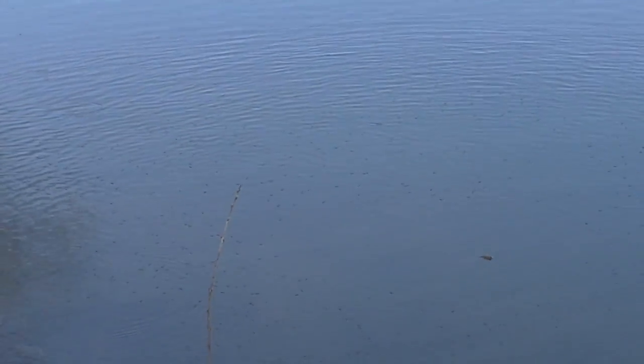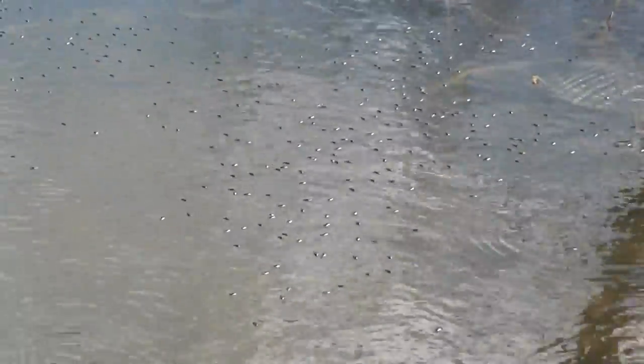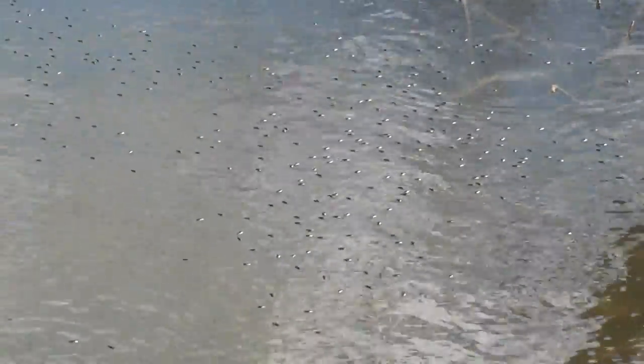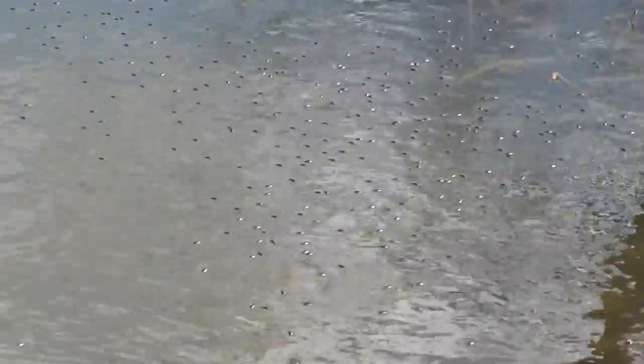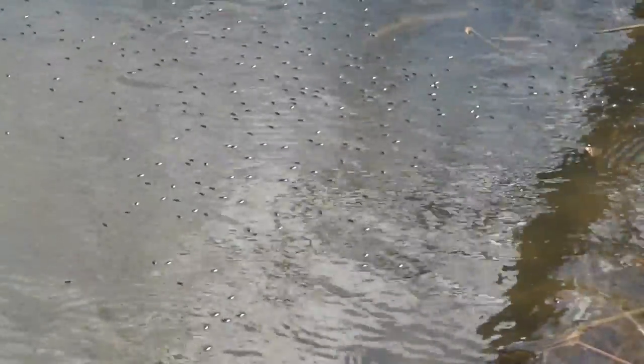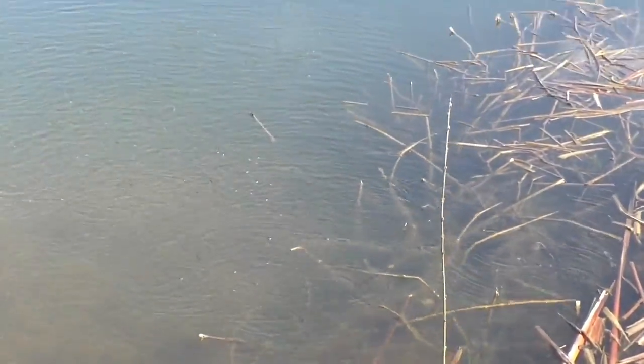I do wonder where they spend their winters. Do they bury themselves in the mud and hibernate? Does the cold kill all of the adults? Or do they use their strong flying abilities to migrate south to open waters?